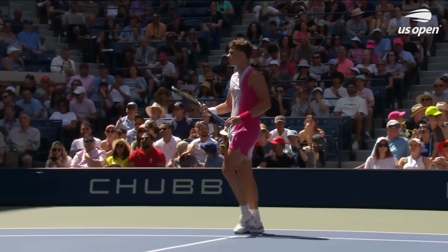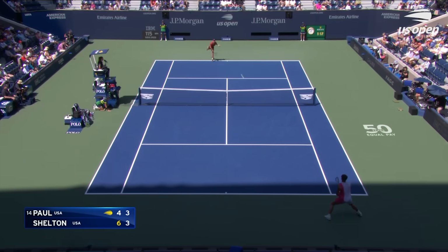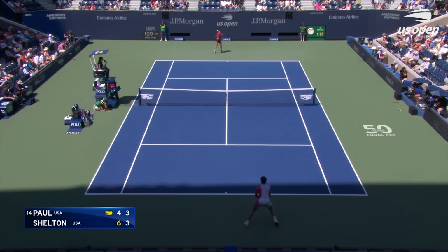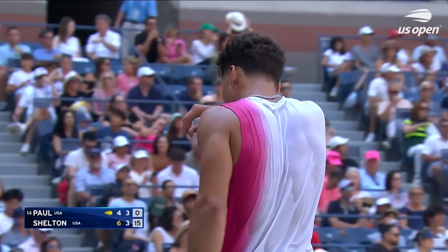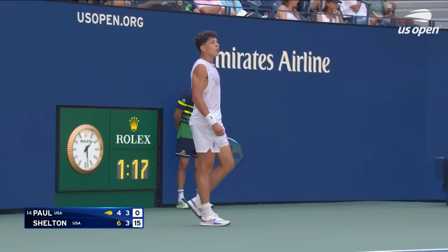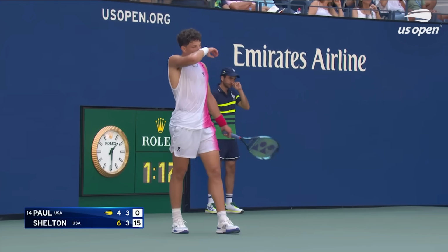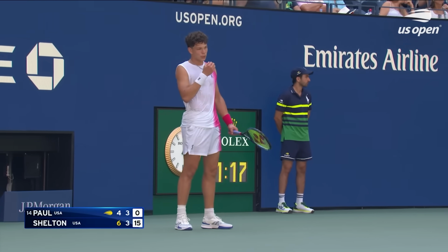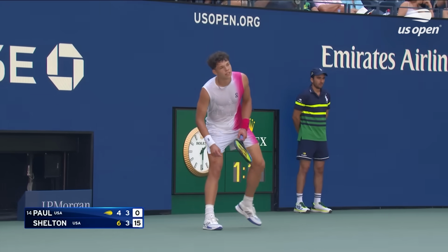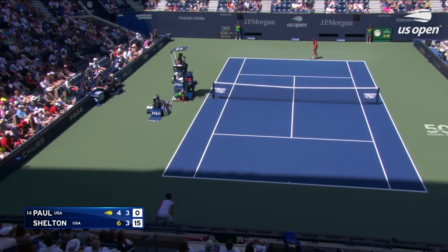Such is the nature of taking on a... Ten for 10 on those break points, 0 for 2 in the set. Love 15. You can hear Coach Stein there. Move those feet, stay on the ground. Don't jump at the ball so much. Did leave the ground there. Lost control of it.